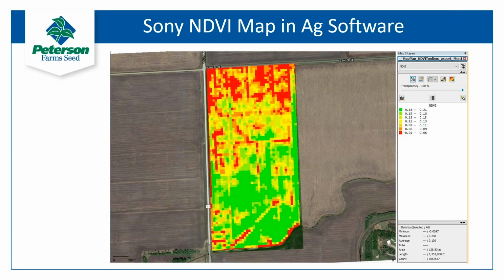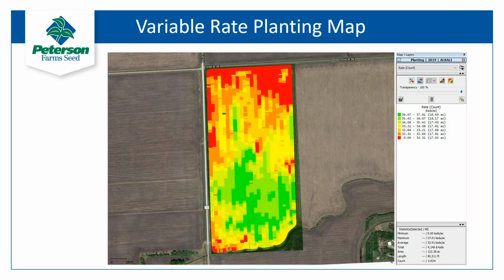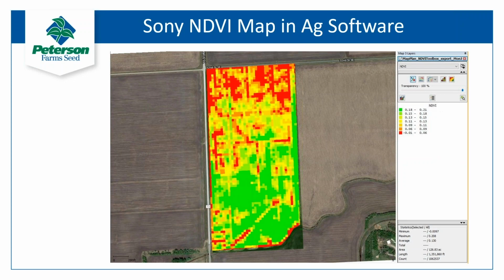spray pixel essentially. So as you can see, the drone map is pretty similar to our variable rate zone maps, but it's a little different based off this season. You can actually see more productive areas in that southern part of the field than I had predicted. And it's a little sharper of an image, so you can see some more variation in that north part of the field.